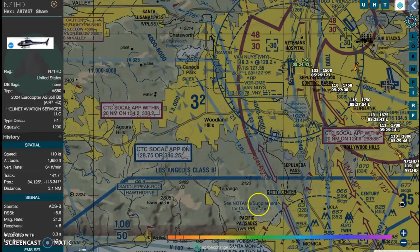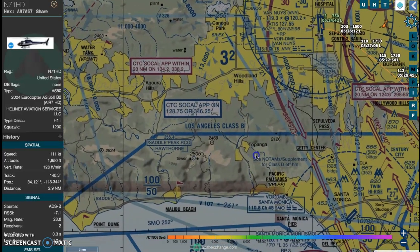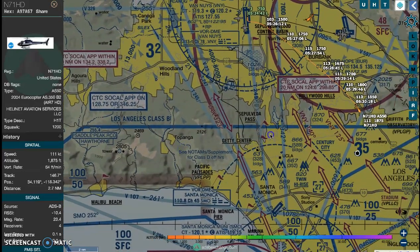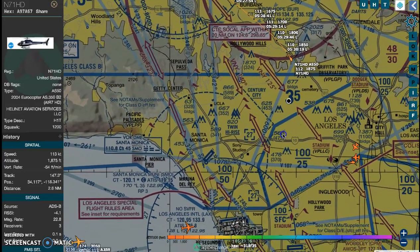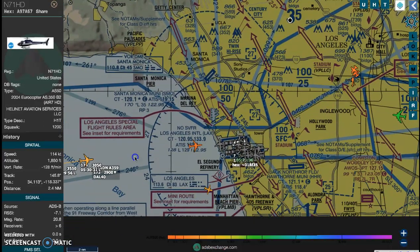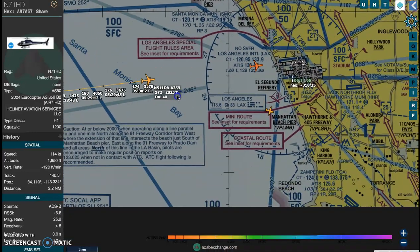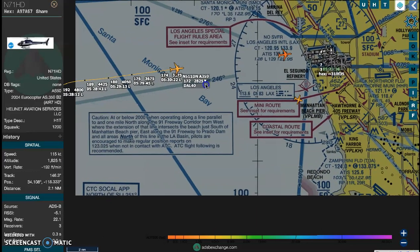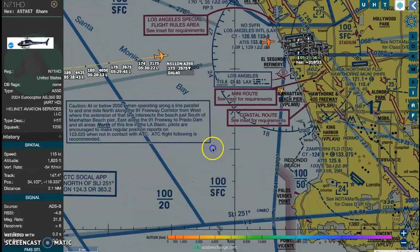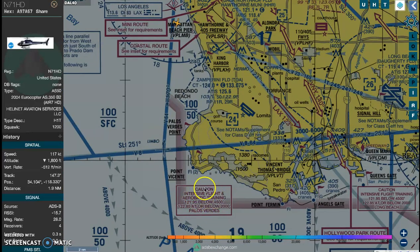So, let's go here. Los Angeles Class B. Getty Center. I'm getting closer to Saddle Peak. Los Angeles Pass. Los Angeles Special Flight Rules Area. See inset for requirements. I'm going to go over a few things. I'm just looking at this right now. I thought it was pretty interesting. What screen is it? I have no idea because I just started finding this. But it's got a lot of warnings and stuff that I think is interesting. Aerobatic training. Flight and aerobatic training.